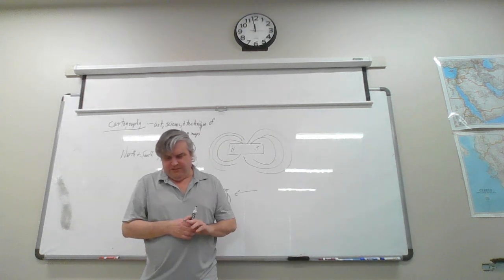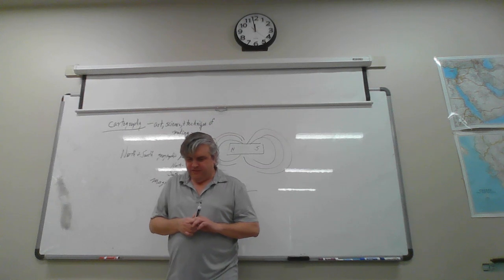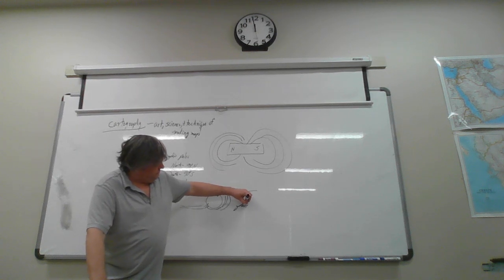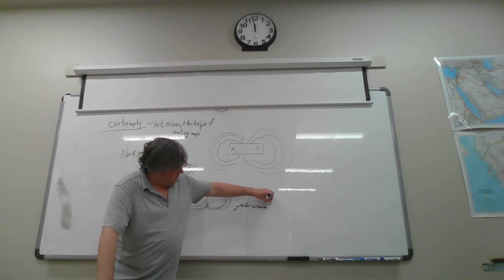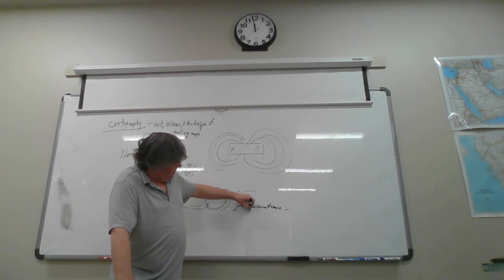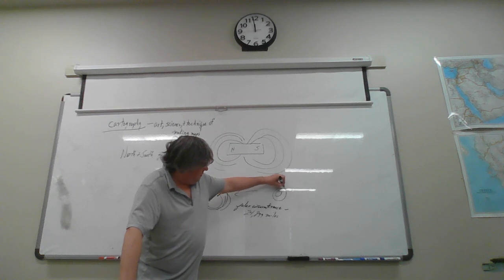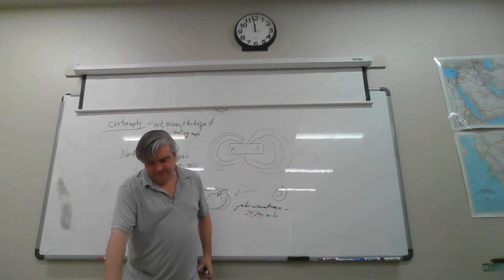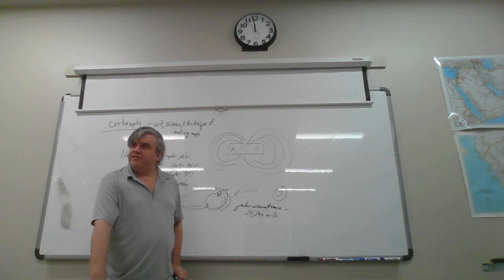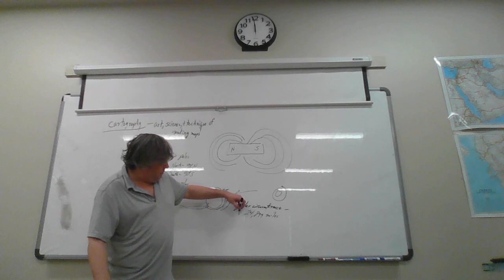Now, a circle, of course, is 360 degrees. The distance between the two poles is 180 degrees. The distance between the equator and each pole is 90 degrees. The polar circumference, that is, the Earth from pole to pole and back again, is 24,899 miles. So each degree of latitude is about 69 miles, or 111 kilometers.